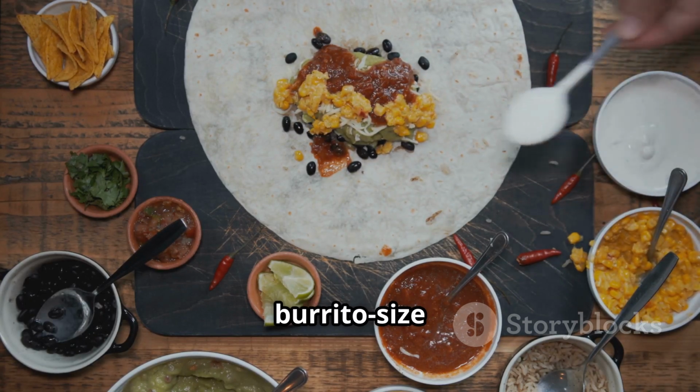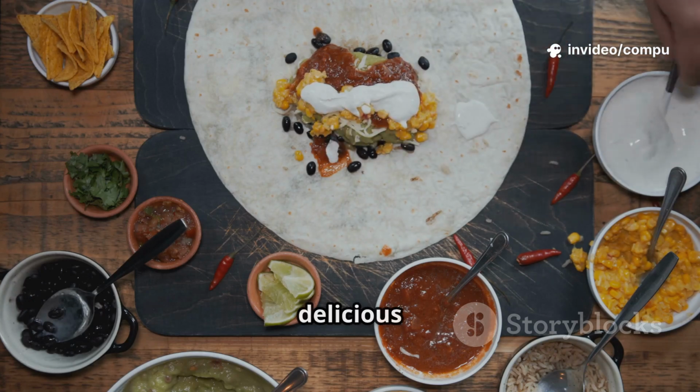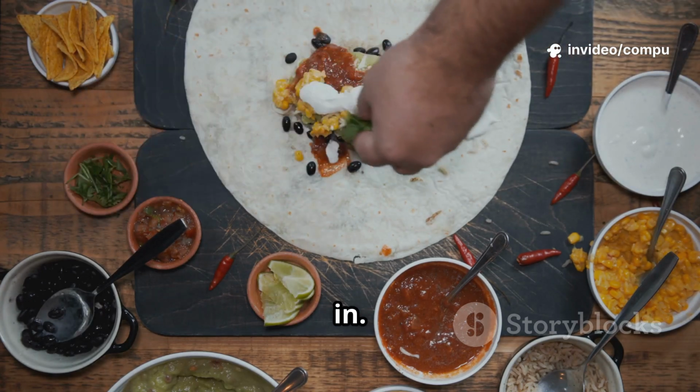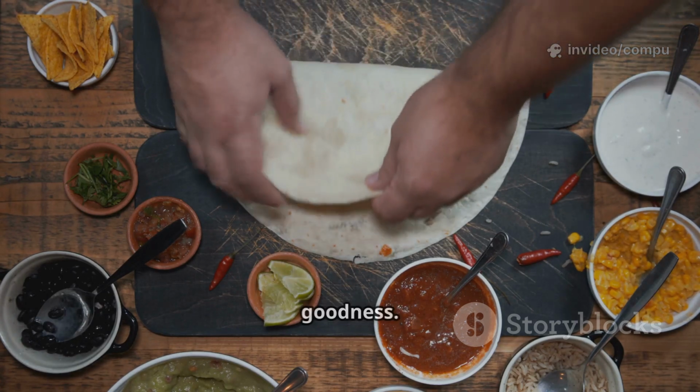Opt for the burrito-sized tortillas for the best results. These will provide ample space for all the delicious fillings we're about to load in. Make sure they're fresh and pliable, ready to be transformed into golden, cheesy goodness.